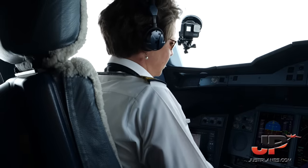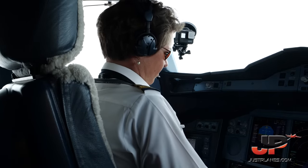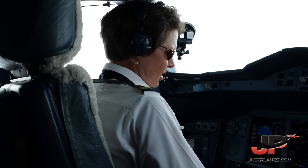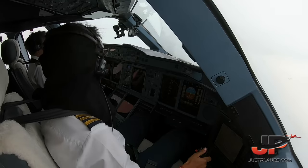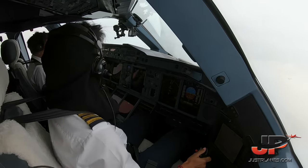ETIHAD 47 Kilo, hello. 6 miles behind a 318, wind 020 degrees, 10 knots, runway 08 right, clear to land. Clear to land, ETIHAD 47 Kilo. And it's so clear to land, it's your on speed. Thank you, on speed.